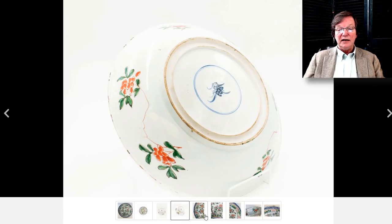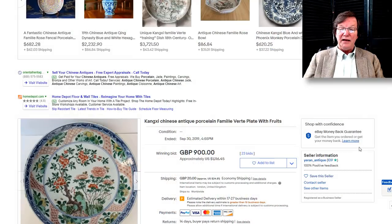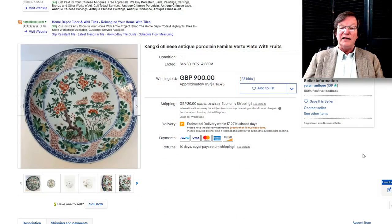And then on to this rather nice looking Kangxi famille verte dish. Here it is. Nice looking decoration, well done and all that. And at the end, it did pretty well. It brought $1,116. Rather pretty plate. This is a seller we see periodically. Doesn't sell a lot, Urn Antiques. But when they have things, they tend to be pretty nice. They're located over in London, and they get good looking things.